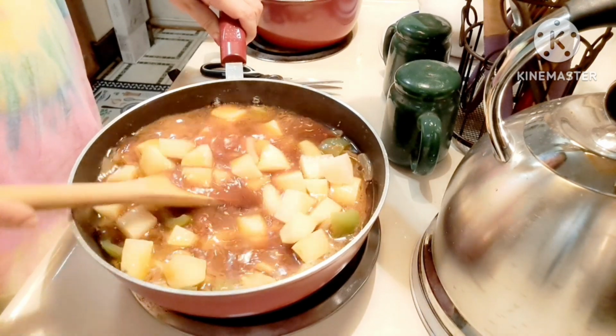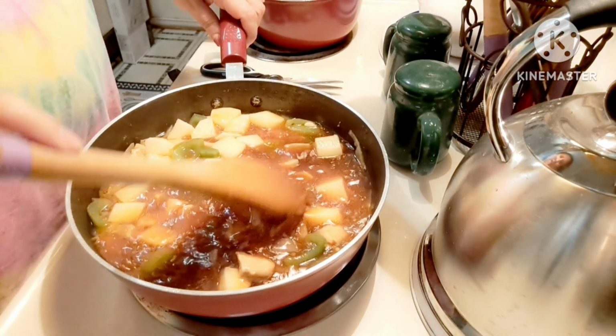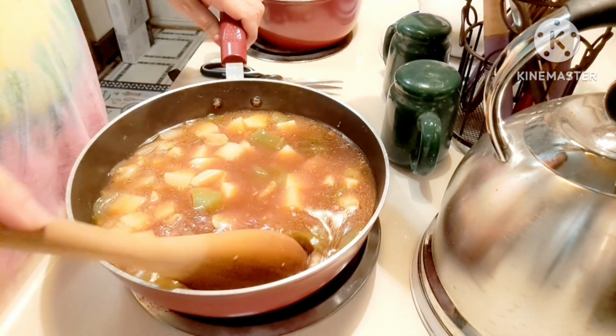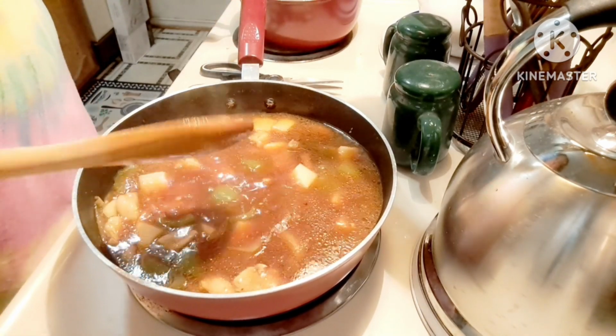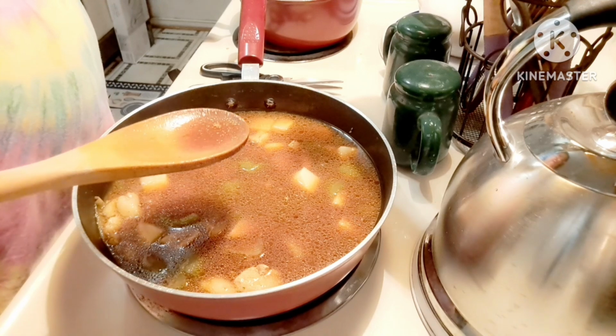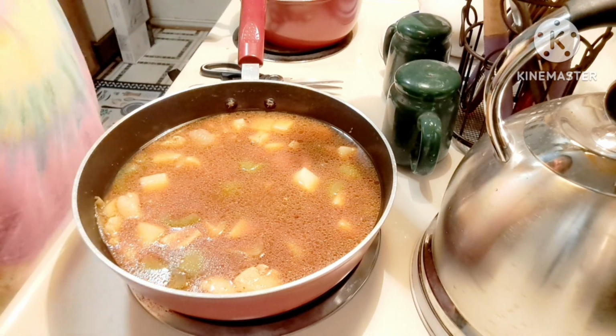Give it a stir. Make sure everything's nice and covered. And this also depends on how caldudo you want it. I like the caldito. And it's going to thicken up with the starch of the taters. So, give that a stir. Your meat's been on there a while, so it's okay to taste. You want to taste for salt. You want to taste for seasoning. And this is when you're going to know if you need to add or if you screwed up royally.